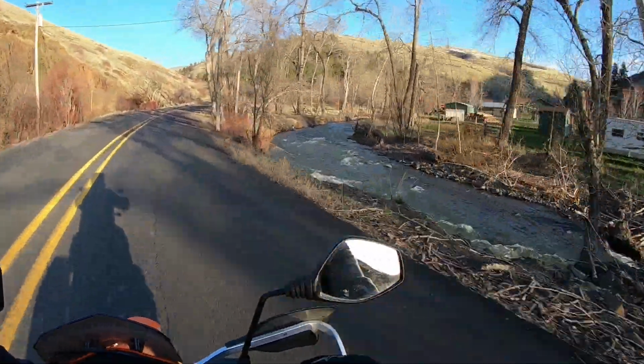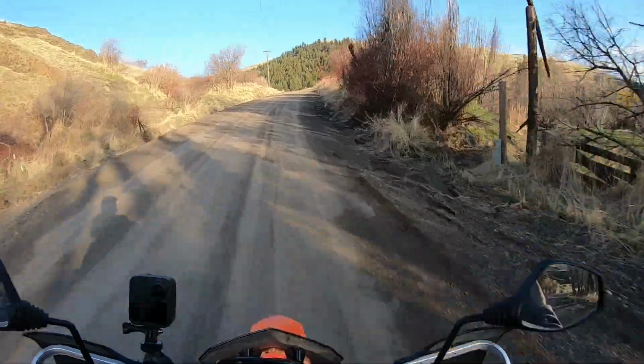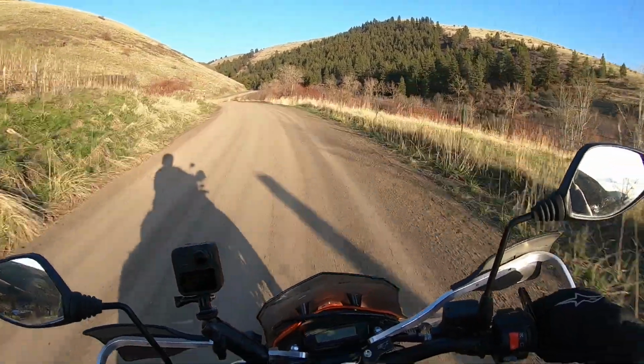Alright, we're back on the main road. Pavement ends here. And we'll go up this way, see if we can find any little side places to chill out for a couple days.